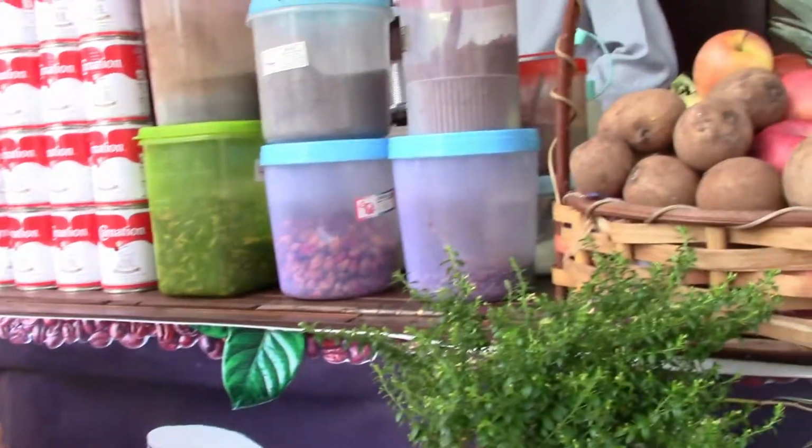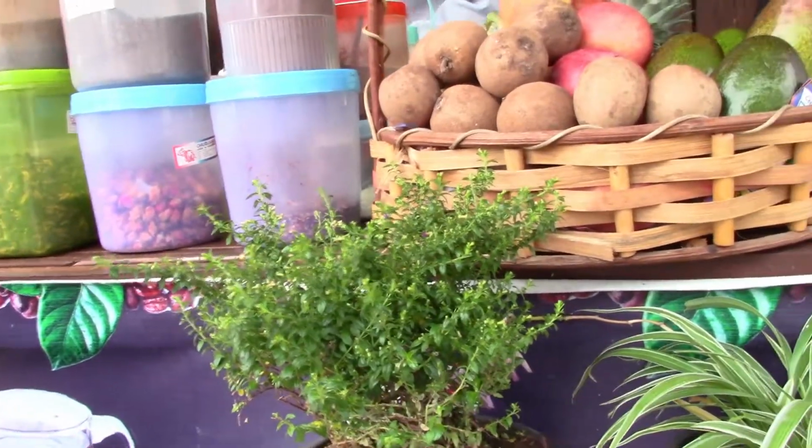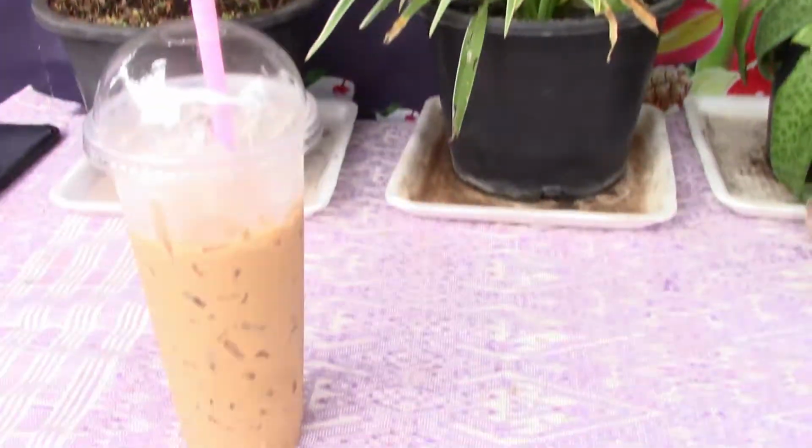Yeah, I think it has a good balance. You know, bitterness and sourness all together and sweetness. Yeah, it's a well balanced coffee. I would say it's pretty good.